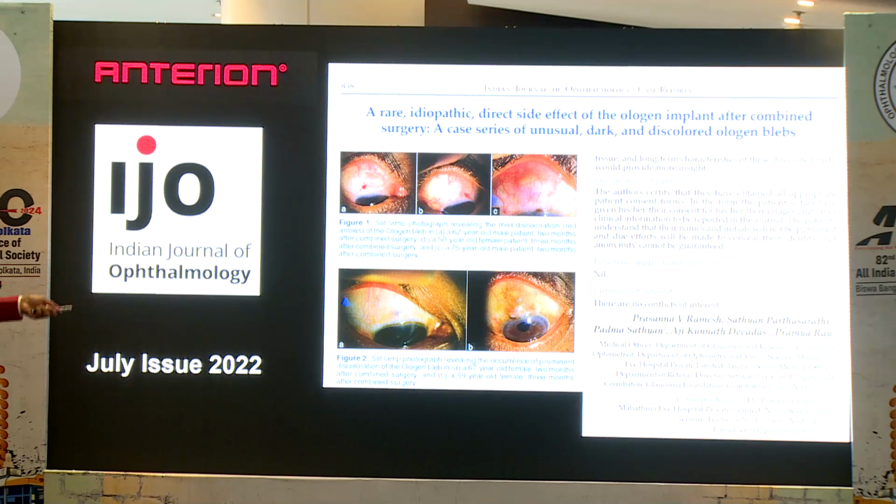We were using a lot of bleb Ologens. Patient presented to us 3rd month, 6th month or after a year with a discolored Ologen bleb. So as a glaucomatologist, we were very confused, like what are we seeing? Whether is the sclera thinning or is something happening in this particular area?